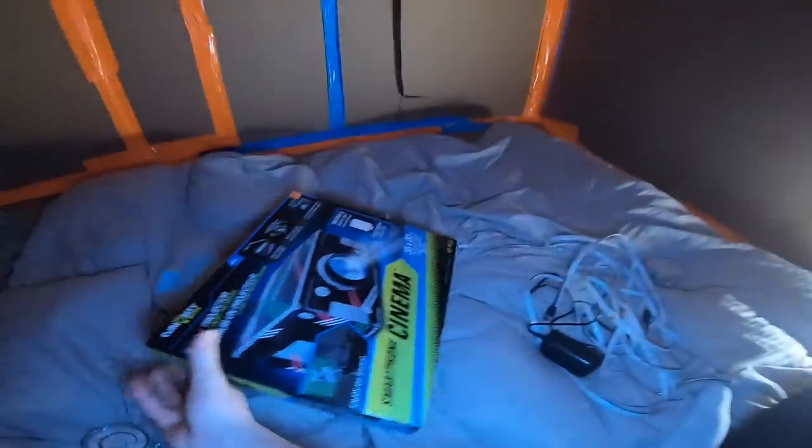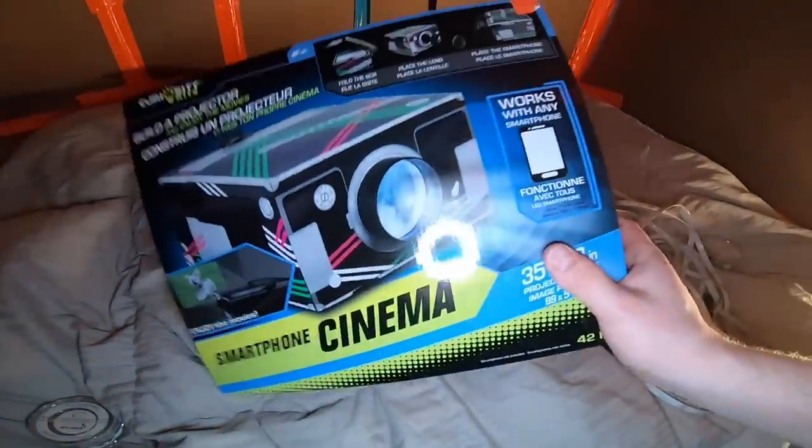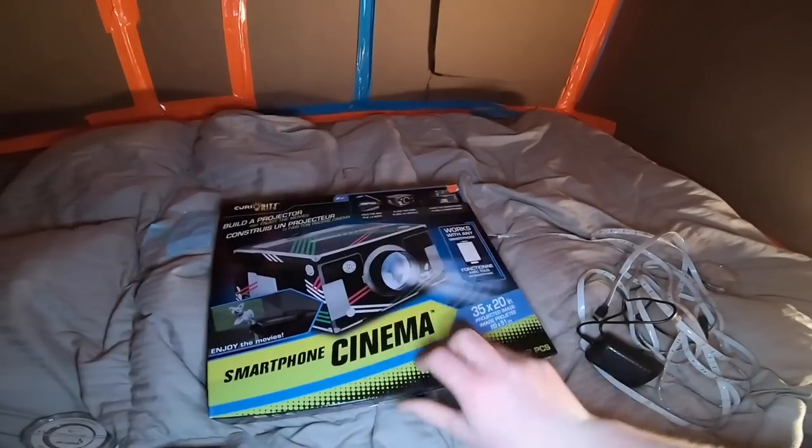Alright guys, so while Logan's working on the gym and getting our basketball court set up, I'm gonna be using this to build our movie theater. This is like a DIY movie theater kit. It's made out of cardboard and only requires your smartphone. So basically we can make a projector with just a phone and a little bit of cardboard, which I thought was a really cool addition.